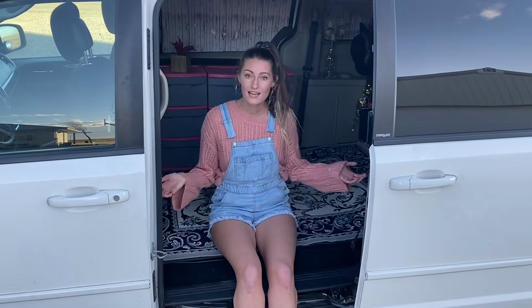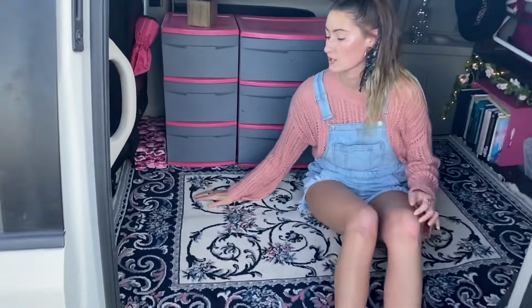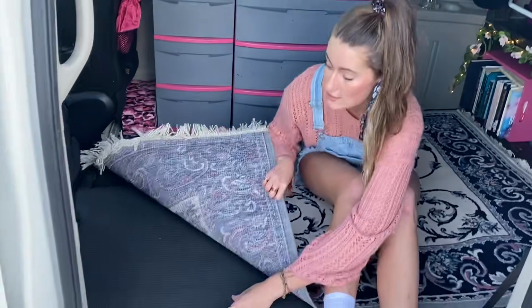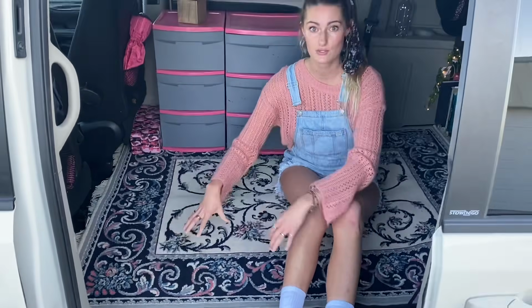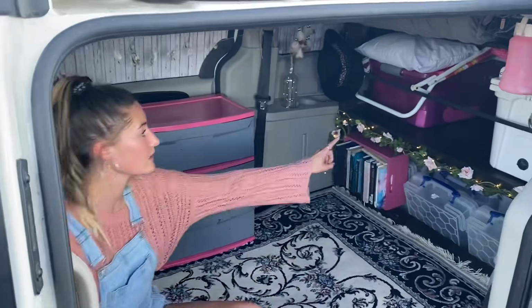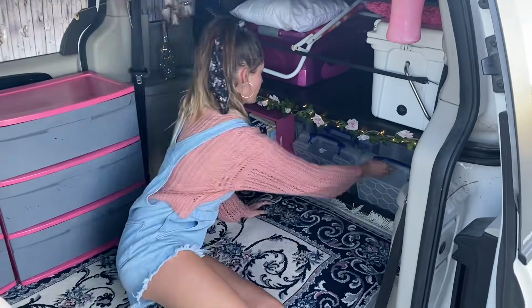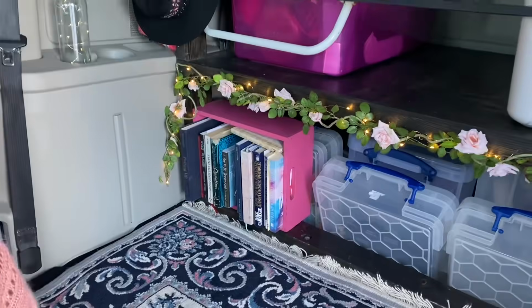Inside, you can see we took out all of the seats. So there used to be the back middle 2 seats here, which are gone, and then the very back seats are gone as well. So there's actually quite a bit of space in here. Underneath the rug, there's a yoga mat, which makes it a little more comfortable. And then under where these seats used to be, I have storage, and that's where I keep most of my clothes. And back here, I have all of my tubs for storage, which are super easy to get out. I also have a bookshelf here, lights, so it's super homey in here as well as practical.